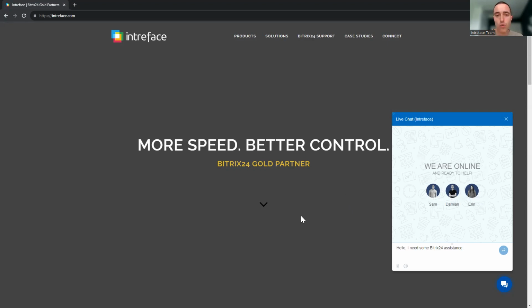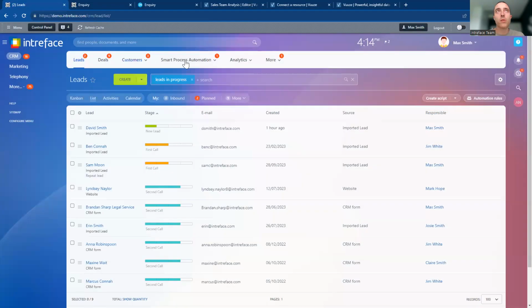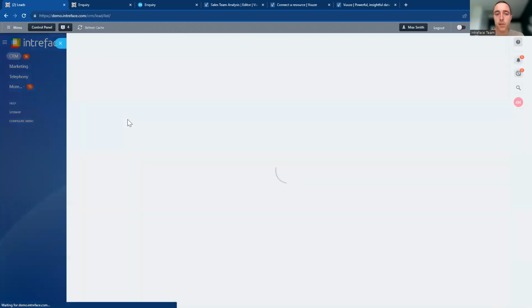So there is a huge number of tools within your contact center of Bitrix that you can use to generate leads inside the system. This isn't simply a CRM where you're going to populate the leads.